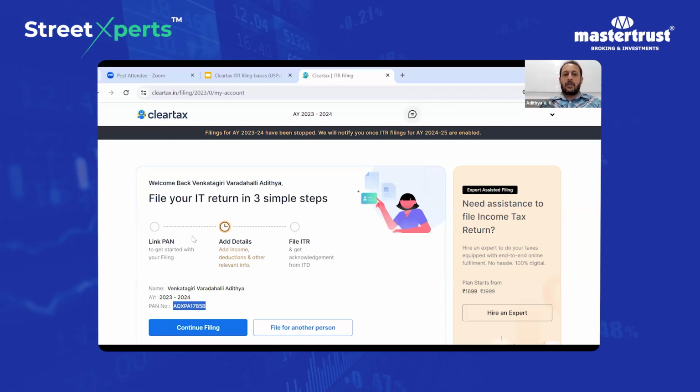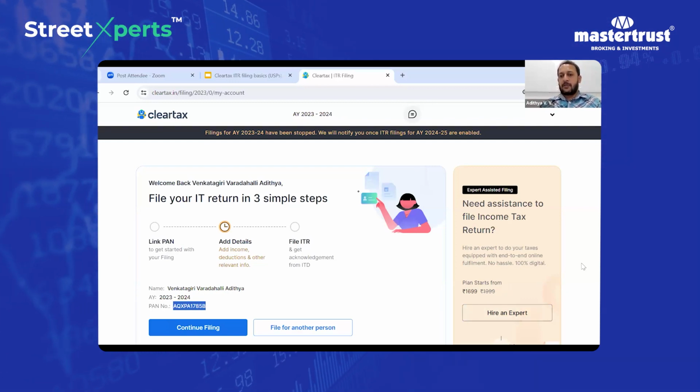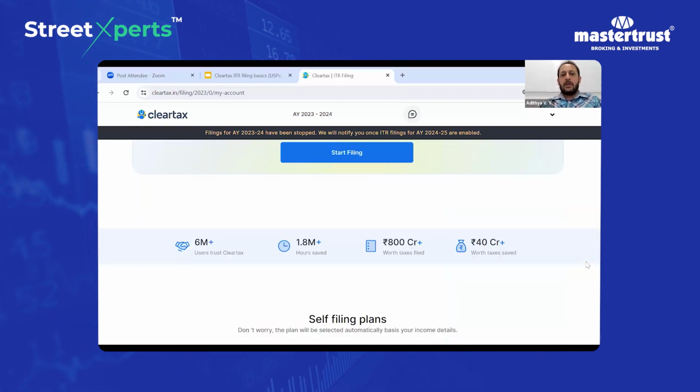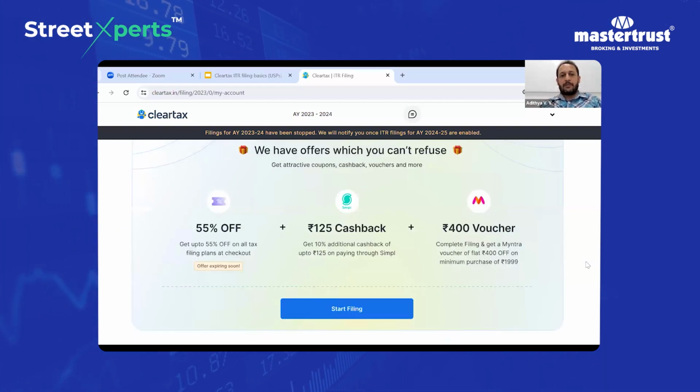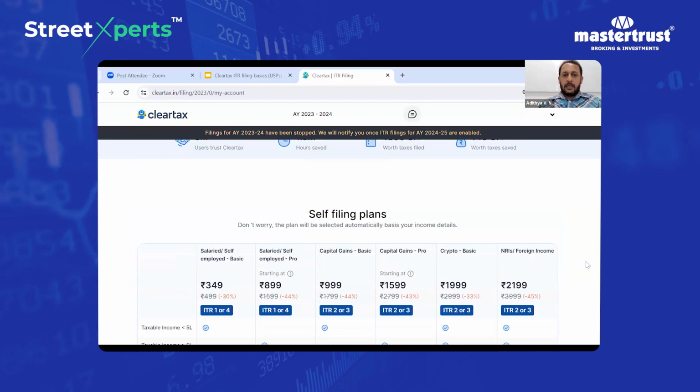On this page, you can choose to continue with self-filing or go with expert assistance as well. This is an example price, it is not the fixed price. You can go to the bottom of this page and see different kinds of options available along with the prices. This is not the fixed one. This is the SKU just for reference.